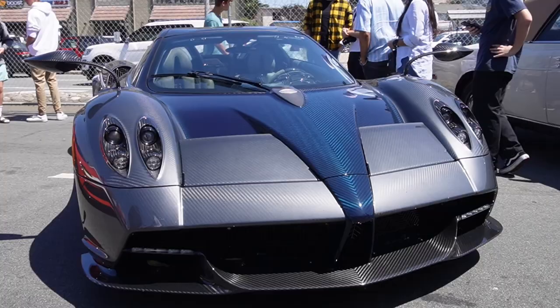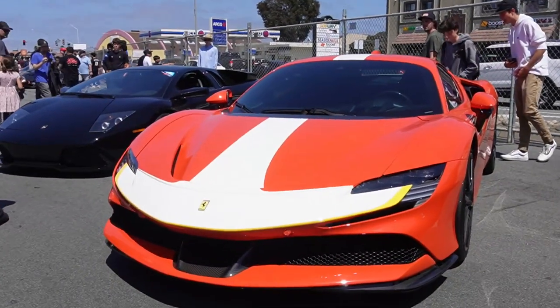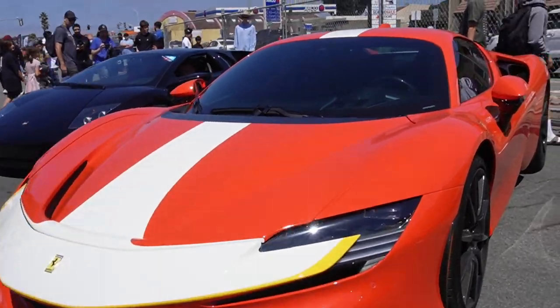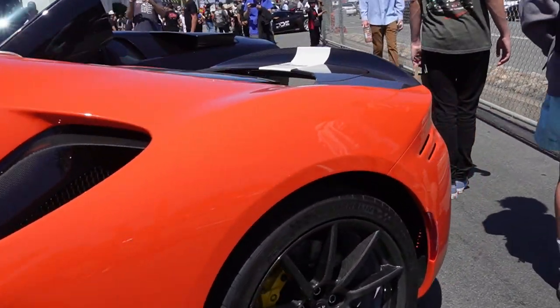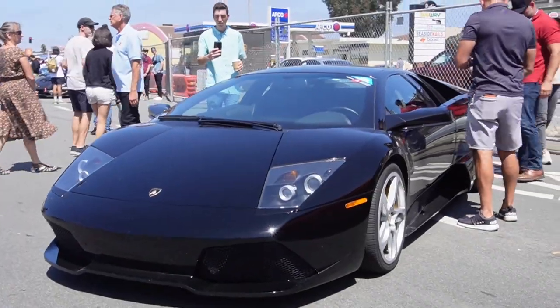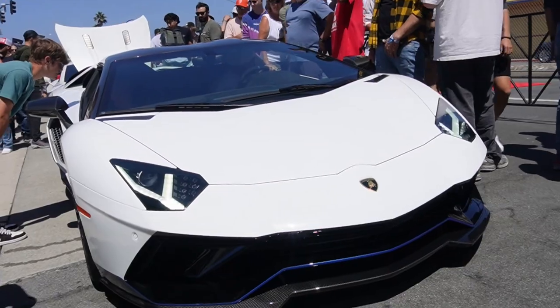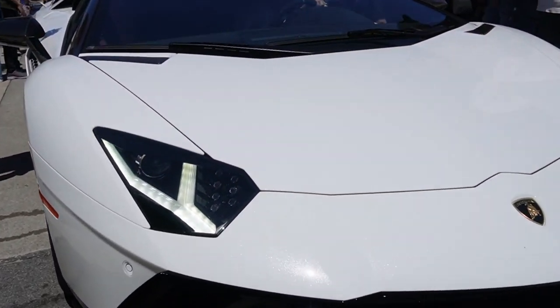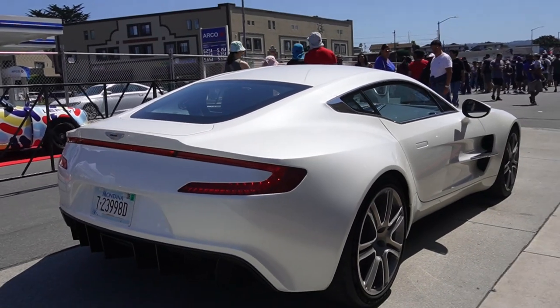Collections. Oh, this is nice. Orange FS90. I've never seen one in this color at all. White and blue alternate. The sparkles in the paint. 7 start up in red. Let's hear it.